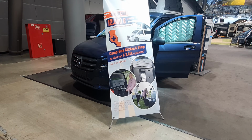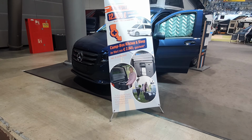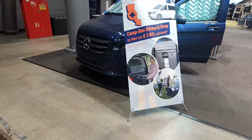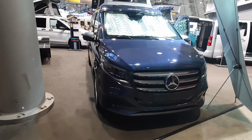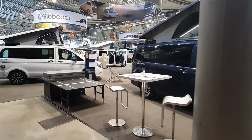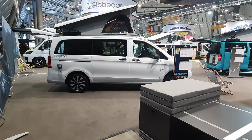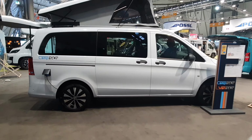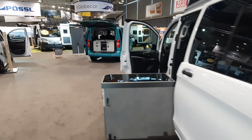Now here you've got a camper box, kitchen and sleep, which you can get included, and these things here, according to this, will cost around €3,000. So we can go now and have a look at one of these camper boxes, one of which we will find in this Campster vehicle here. It's also on the same base vehicle, and this has, no it doesn't, where's it gone? It's gone somewhere else. Sorry, it's over in this one here.